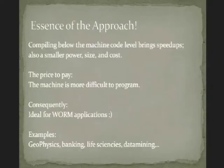Now, basically I'm back again in the 200 megahertz arena, because the Maxeler machine is using Xilinx hardware, which runs at 200 megahertz.